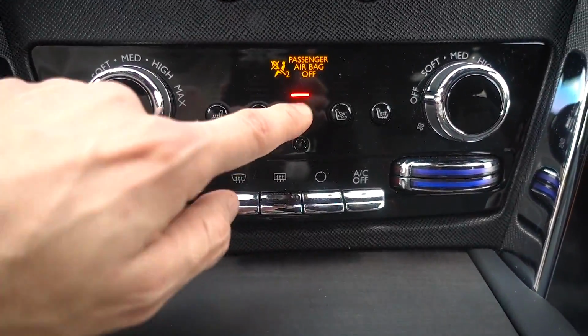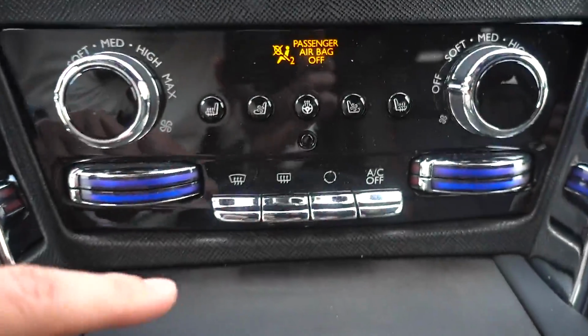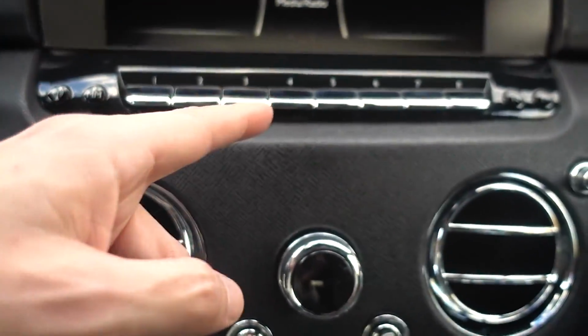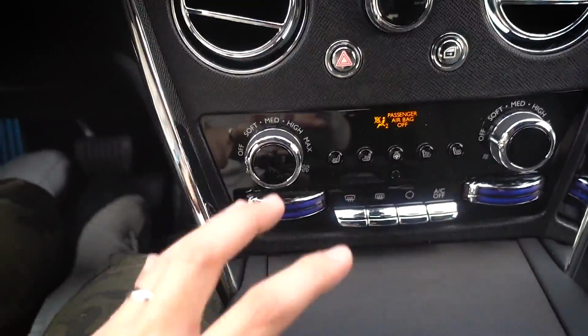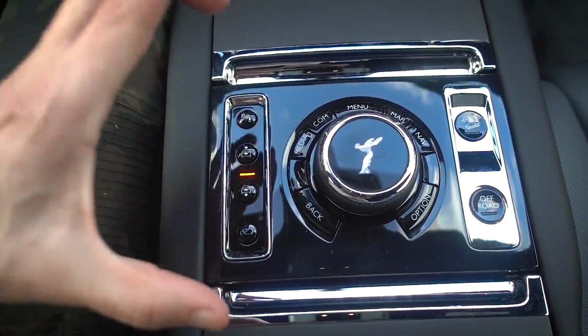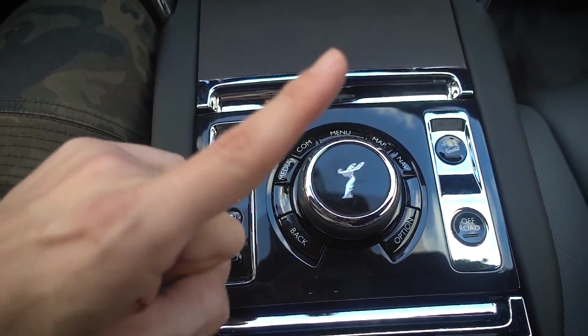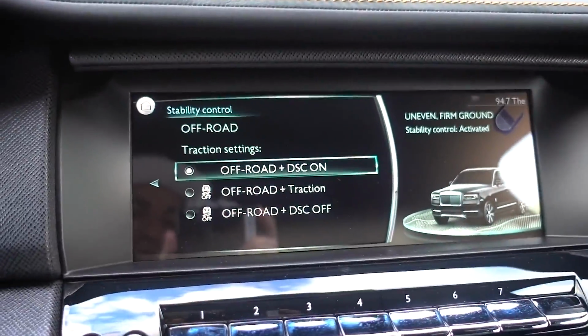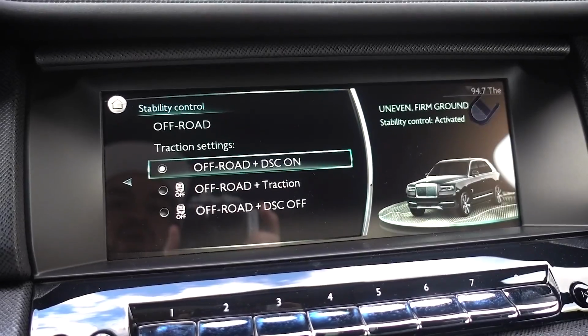Your heated steering wheel, and obviously the other side. Right here, you have more air control buttons that, again, look just like your window buttons, and the cohesiveness of it is just so beautiful. And obviously, just like in the Phantom, you're gonna have that right there with one additional button. Off-road. You don't have to click a bunch of stuff like in a G-Wagon and do the differentials. You don't have to do any of that. All you need to do is click this off-road button once, boom, and the car tells you immediately, we are ready to go, son. That's it. Simplicity.